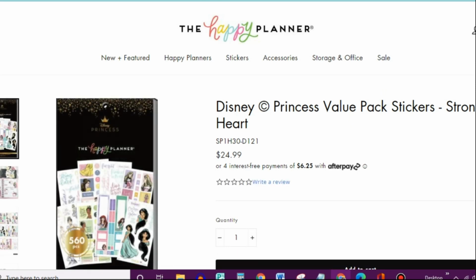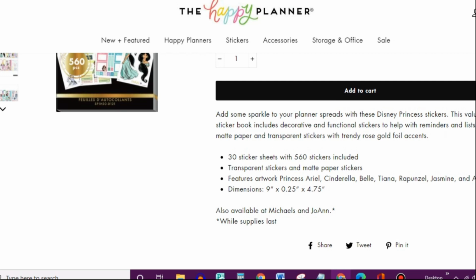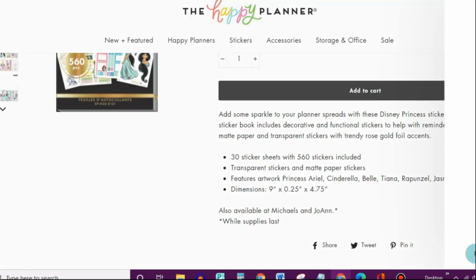So here's the newer Strong at Heart Disney Princess. If we scroll down, so far it doesn't say I can't use my rewards points. So I'm going to add this to my cart. And I'm going to go to my cart.